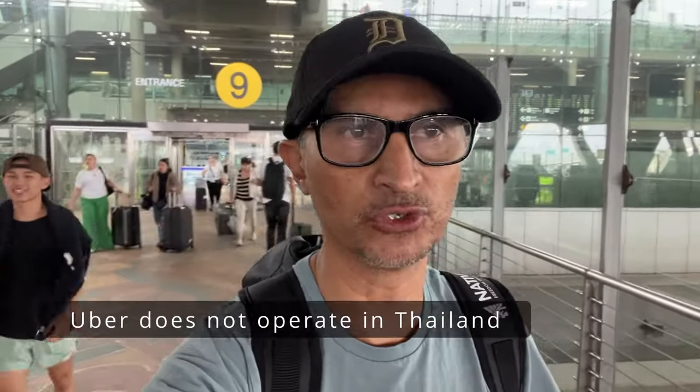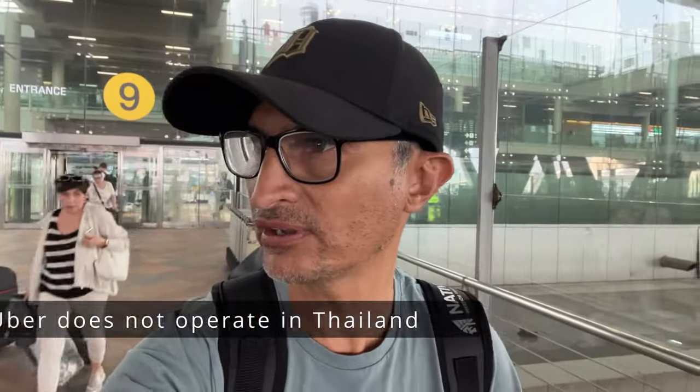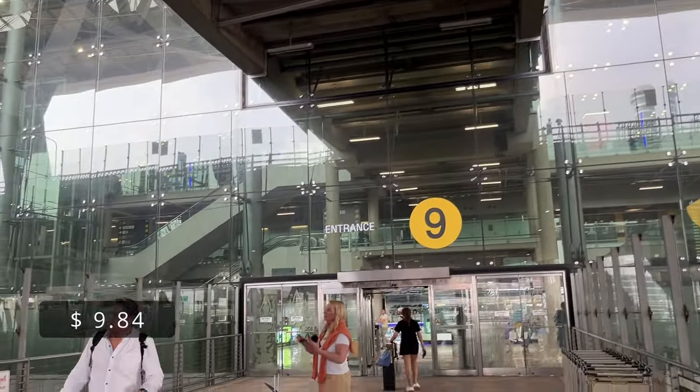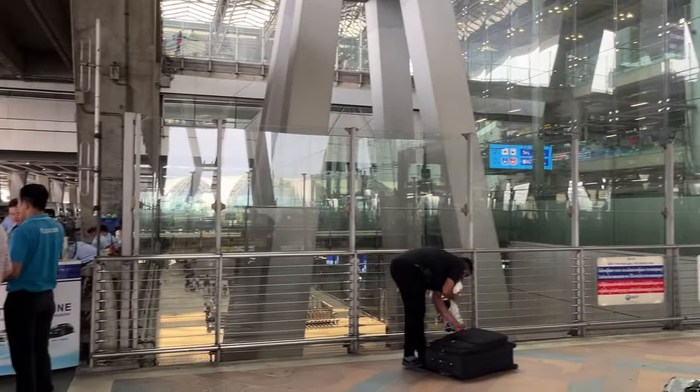I booked a ride with Grab. They don't use Uber. I'm not sure if Uber works at all, but there's no rides available on Uber, and I almost think that Uber is not in operation out here in Bangkok or in Thailand. So I booked a ride with Grab. It's gonna cost me about 352 baht, and that's gonna take me right to my hotel.